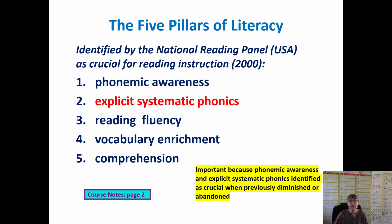From America, however, it's very helpful to know about the summary of findings that were concluded or identified by the National Reading Panel. These are often referred to as the 5 pillars of literacy or the Big Five. Now, when you look at this list, phonemic awareness, explicit systematic phonics, reading fluency, vocabulary enrichment and comprehension, you'd think, well, what's the big deal about this list? That looks really very straightforward. But actually it is very important because what it did was put phonemic awareness and explicit systematic phonics teaching on the map when these had previously been diminished or abandoned in teacher training and teacher provision. So that's what makes them particularly important.